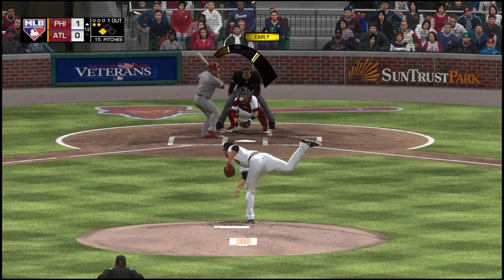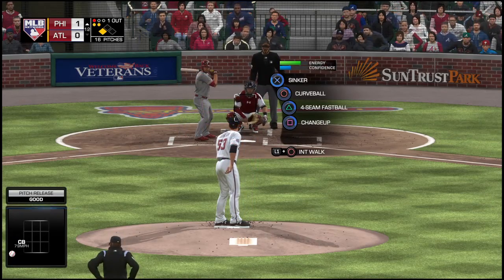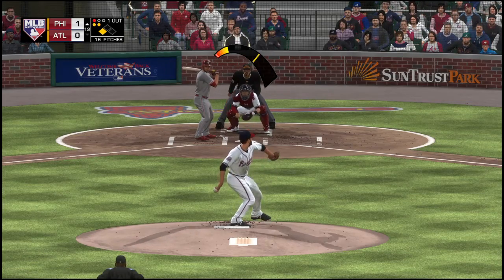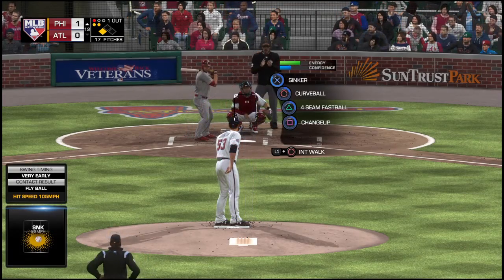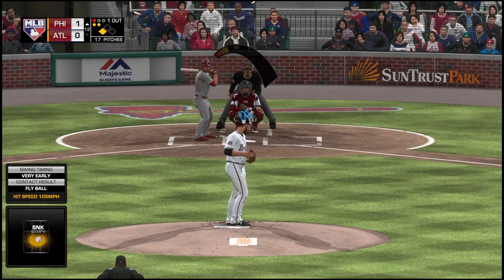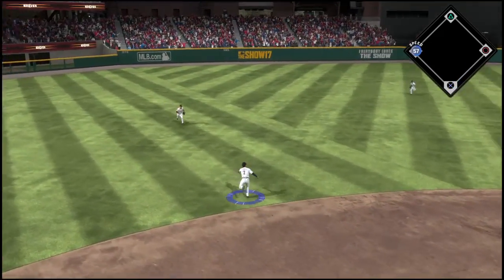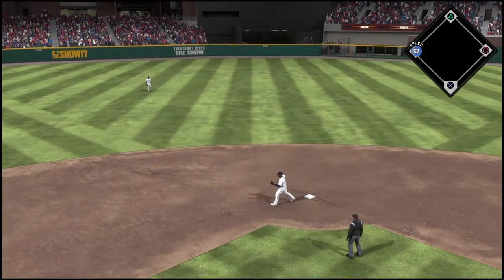Working for the punch out and the offering. Nope. Tried to work it back to that low inside corner, but it misses. 1-2. Here's the 1-2. And here's a ball lifted back toward the stands in right, so we'll try it again at 1-2. Here's the 1-2 delivery. Swing and a fly ball, but shallow, and that's not going to do it. Swanson ranges back, and he has it for out number 2.